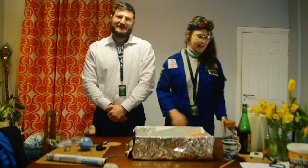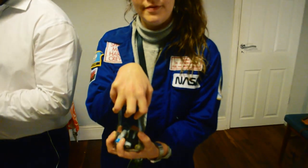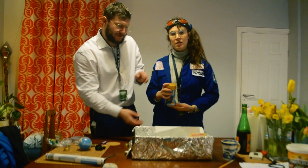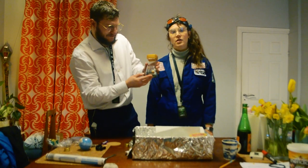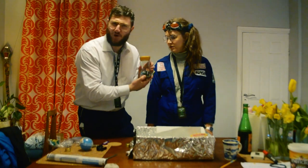The last thing we're going to take is batteries. Because there might not be any plugs. Well, you've said there aren't any. No. I've never seen any plugs on a picture of the moon. And as you can see, we've got the three main battery types. Square, round, and small round.